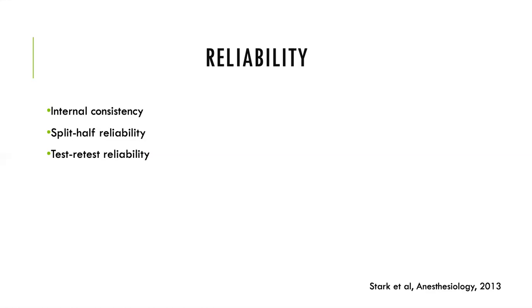And when Stark et al. subjected the QOR15 to tests of internal consistency, they found a Cronbach's alpha of more than 0.7. The next form of reliability testing is the split half reliability. What split half reliability does is that the items in the questionnaire are separated into two segments. And if you remember, the QOR15 has two parts: part A and part B.